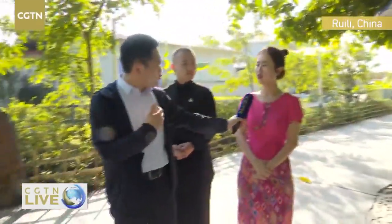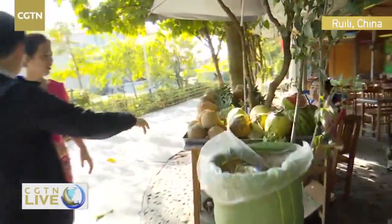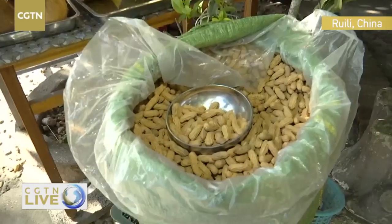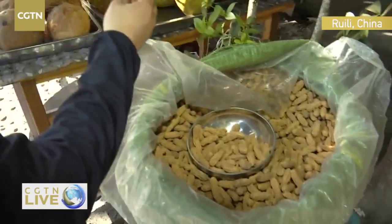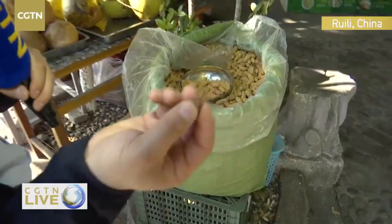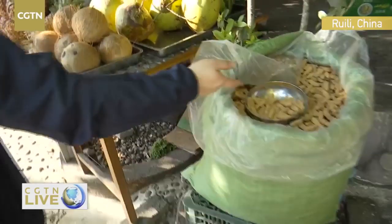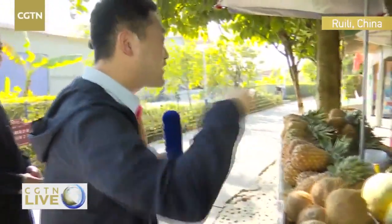So the climate here is a subtropical climate, right? Yeah. So you can see the fruits, this is local fruit? This is the peanuts, right? The coconut and the pineapple. Oh, so this is the peanuts? Yes. Can I open it to try? Can I have a try? Yes. As you can see, these peanuts have different stripes on the surface. This is planted in Myanmar, right? How much is it per jin? 15 per jin. Wow, but less than $3 per half kilo, right?